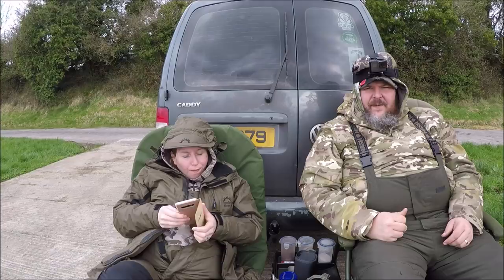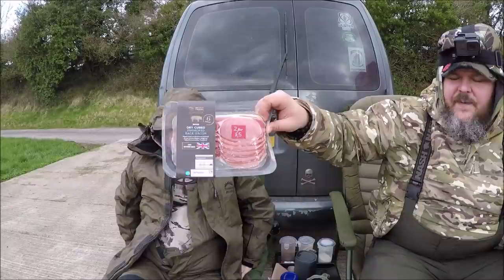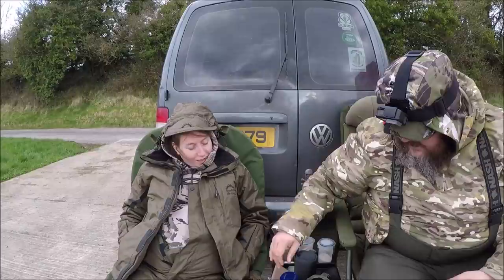Today's cooking with scobes is not just any bacon sandwich. It's Marks and Spencer's 2 for a 5 bacon sandwiches. Gotta spoil the wife when I take her fishing, otherwise she doesn't come fishing. She's already getting stuck into her jar of nastiness.